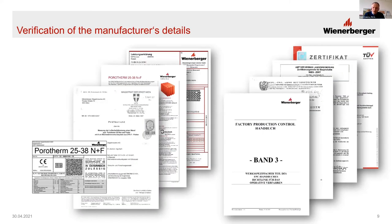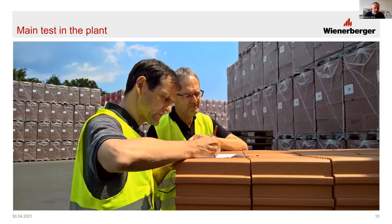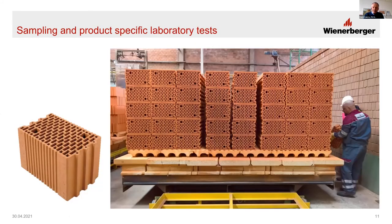Here a few impressions of a natureplus test, which was carried out in Austria by the Institute for Building and Ecology. And you see there's a lot of data to be provided for each main and retest. And the examiners are very precise and very strict, and everything is questioned and every statement must be backed up with verifiable data, and all information is verified on site. We have also a sampling and testing of products on the site, on the plant. And the products are taken for external laboratory testing directly from the production here after the kiln.